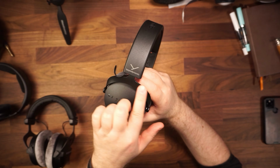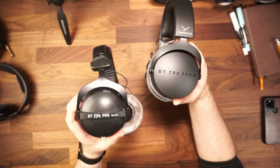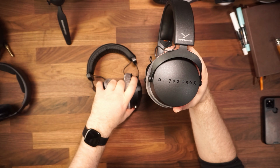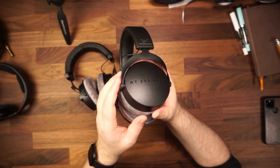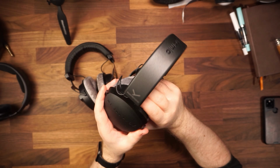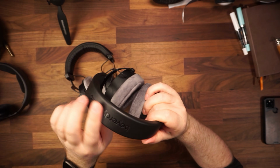We've still got the metal yoke. This metal yoke that you see on the 770 is the same as the yoke that you get on pretty much all of the Beyerdynamic headphones, whether it's the 990, the 880, the 1990, but just about all of them, really. This one is slightly different in that it's got a kind of a twist to the ends. On the top of the headband, we actually have a sort of soft touch plastic or a rubberized feel.